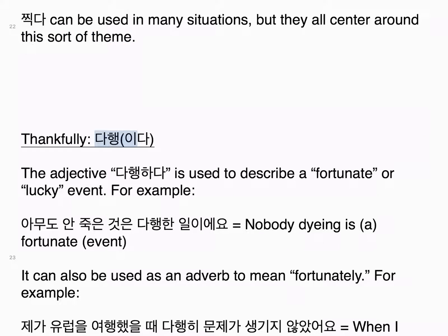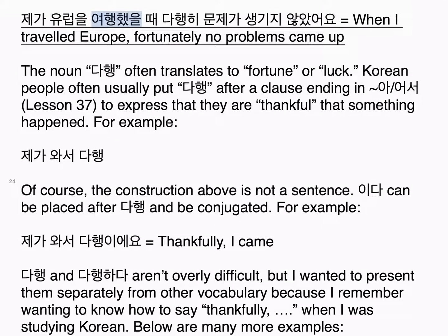Thankfully, 다행이다. The adjective 다행하다 is used to describe a fortunate or lucky event. For example, 아무도 안 죽은 것은 다행한 일이에요. Nobody dying is a fortunate event. It can also be used as an adverb to mean fortunately. For example, 제가 유럽을 여행했을 때 다행히 문제가 생기지 않았어요. When I traveled Europe, fortunately no problems came up.